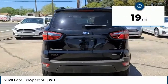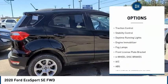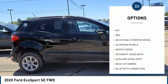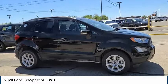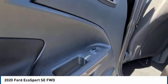Here are some of this vehicle's great options: tire pressure monitor, aluminum wheels, rear spoiler, brake assist, traction control, stability control, daytime running lights, engine immobilizer, fog lamps, front license plate bracket. Come see the car for yourself.